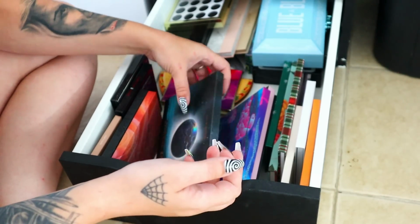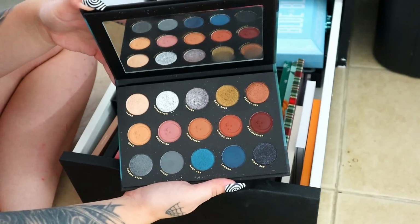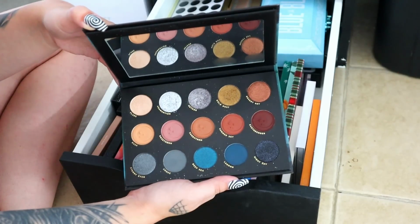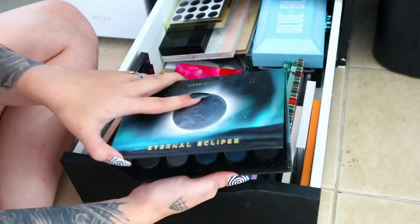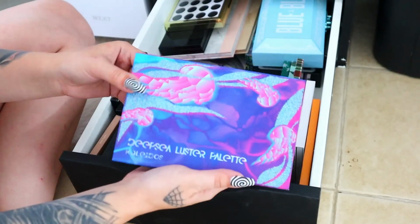Okay, next up, Lunar Beauty's Eternal Eclipse. I believe I Afterpaid this one. Really pretty colors. I'm going to put this in the maybe pile because I don't really use it very much. And the colors that I love in here, I know I have somewhere else. So, maybe pile here.